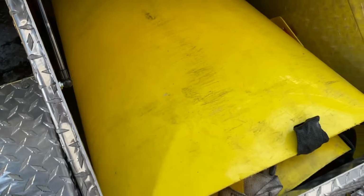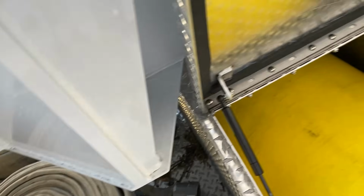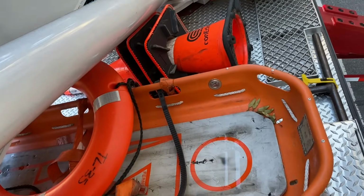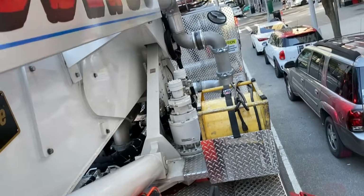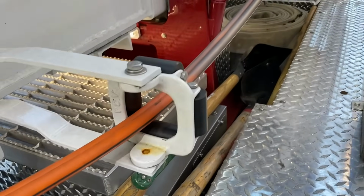Up top we got a skid. Hose. Stokes basket, lifesaver, some extra traffic cones. Got some extra shovels up here.